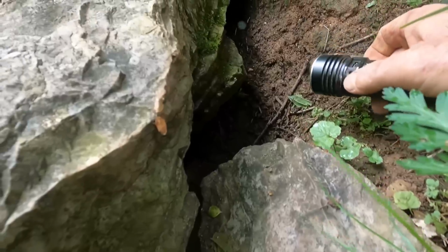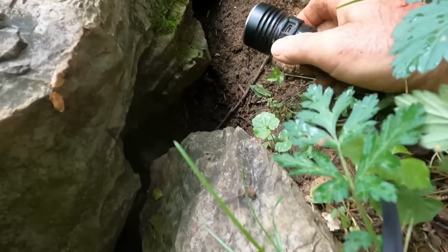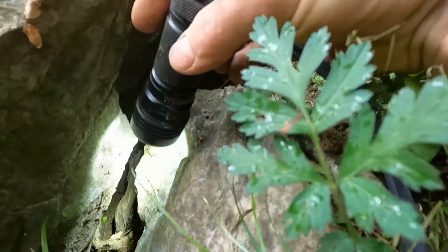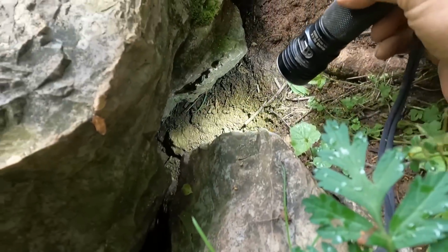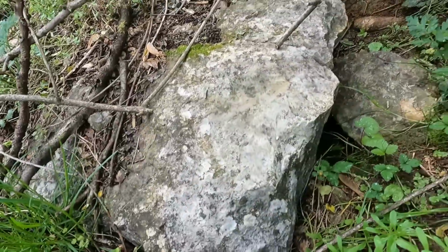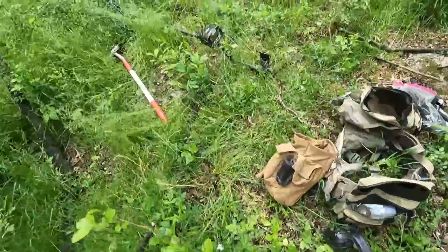It doesn't look like much. All right, this one is not much. This is just where a groundhog or a raccoon or something's been coming up out of there. And I thought that looked a lot better. You can get all tangled up in these multiflora roses. Cut me up pretty bad. All right, let's go to this one.